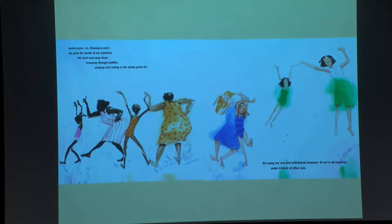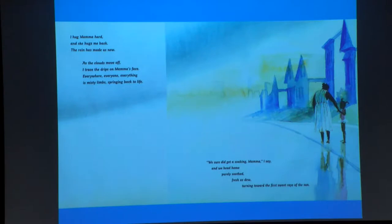Jackie Joyce, Liz, Rosemary, and I, we grab the hands of our mamas. We twirl and sway them, tromping through puddles, romping and reeling in the moisty green air. We swing our wet and wild-haired mamas till we are all laughing under trinkets of silver rain. I hug Mama hard, and she hugs me back. The rain has made us new.